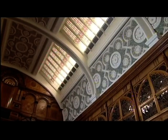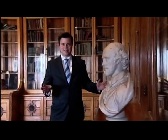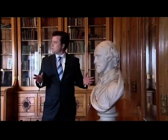This is the Shakespeare Memorial Room, a little piece of the Victorian Library, built in 1882 when the old building was demolished to make way for the new Central Library in the 70s. This was dismantled and stored. Now it's been rebuilt piece by piece right on the rooftop overlooking the city.